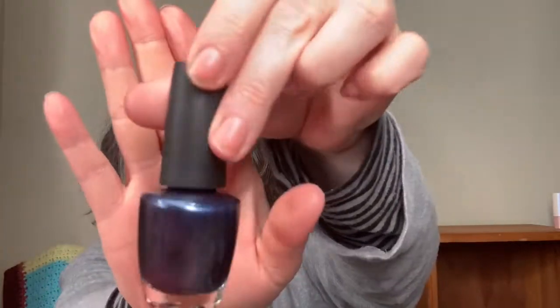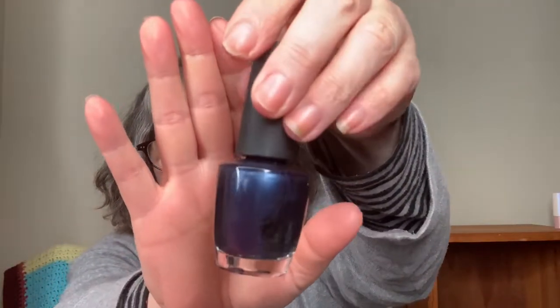The next one is by OPI. This is 7th Inning Stretch. It is this beautiful dark blue that has a little bit of a silver shimmer running through it. I got that from a mystery box from Colores de Carol, who I dearly love.